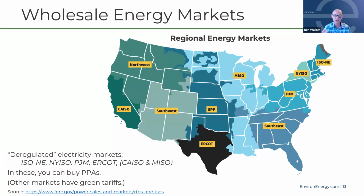What that means is you can choose who you buy your energy supply from. You can choose what kind of asset you buy your energy supply from, whether you want to buy solar or hydro, or whether you don't care, in which case it's just going to come at the grid mix, which is going to be some gas, some coal, some nuclear, some hydro, some wind, some solar. Those markets where you can choose are called deregulated, or we would say you have energy choice. So if you're looking for that, we have a whole suite of procurement services that can help you navigate that.